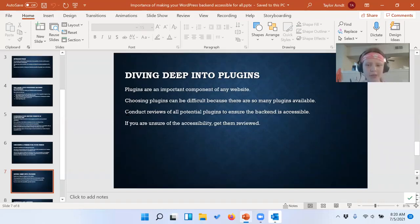WordPress, again, is accessible out of the box. It's just what is done that could make it inaccessible. So just keep that in mind, that by default, you always have an accessible WordPress site. It's just what you do to make it inaccessible can definitely have a very negative impact. And a lot of that has to do with your theme and your plugins. So let's dive deep into some plugins.